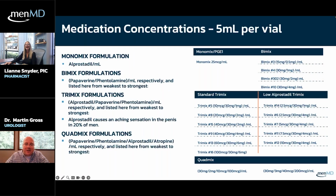So let's talk about the different concentrations that are available from NMD. We have a number of different sets of options, ranging from Monomix, which is just pure alprostadil, all the way to Quadmix, which is a mixture of 4 different compounds, which we'll talk about in a second. When the patients order these vials, they come in a 5 ml vial. The ones I most often prescribe are the Trimix, but we'll start with Monomix and work our way up. So Monomix, as I said, 25 microgram alprostadil alone, and this is equivalent to Edex or Caverject or some other brand name option on the market that is just pure alprostadil.